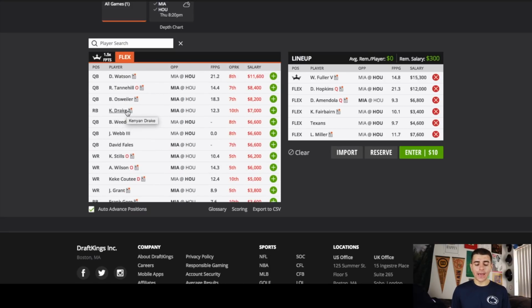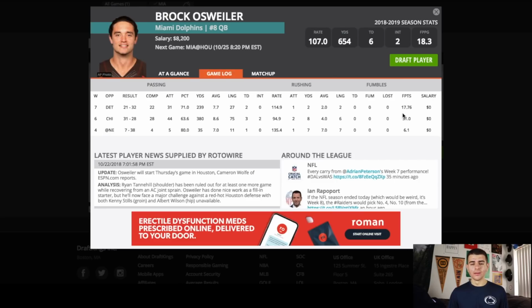I think the captain spots are going to be pretty straightforward this week. I think it's going to be Hopkins, and I think it's going to be Watson, and people are just going to fit them in. Some people are going to play Osweiler because they're going to think that that's a sharp move. It might be a sharp move just contrarian-wise in tournaments, but I don't think he's going to be getting as many points as he has these past 2 weeks. Definitely not 31. Probably not even 18. I see him closer to the 15-point ceiling for him this week.